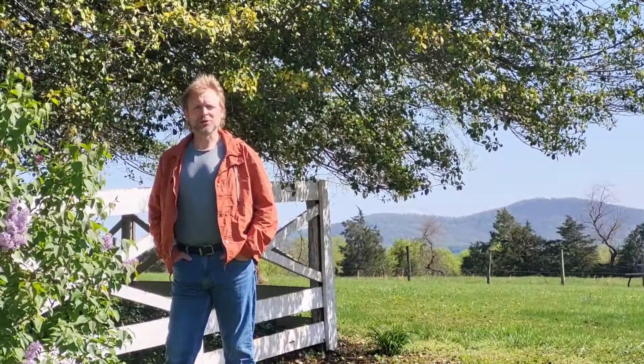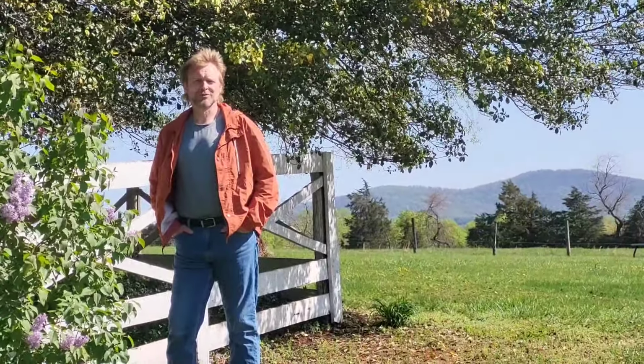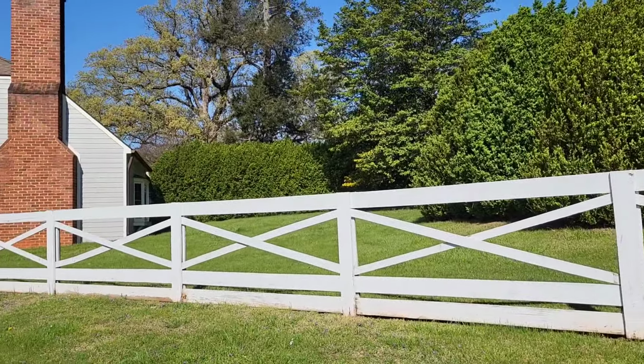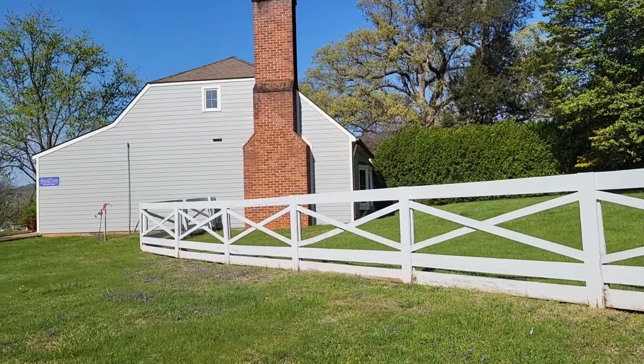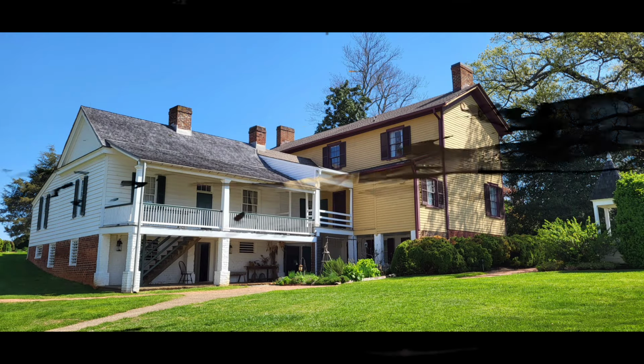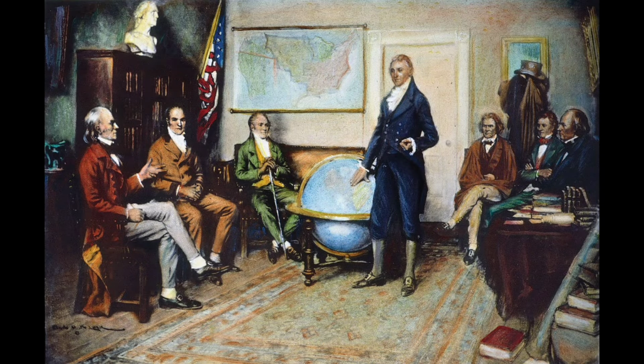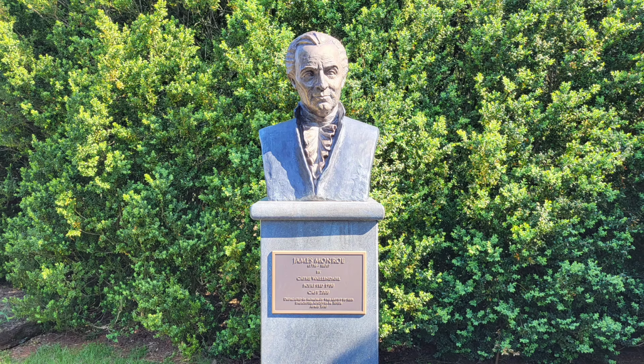The next place we are going to visit is Highland, which was the former residence of our nation's 5th president, James Monroe. James Monroe was the last founding father to serve as president. One of the most important documents issued during his 2 terms of presidency was the Monroe Doctrine, a policy of limiting European colonialism in the Americas.